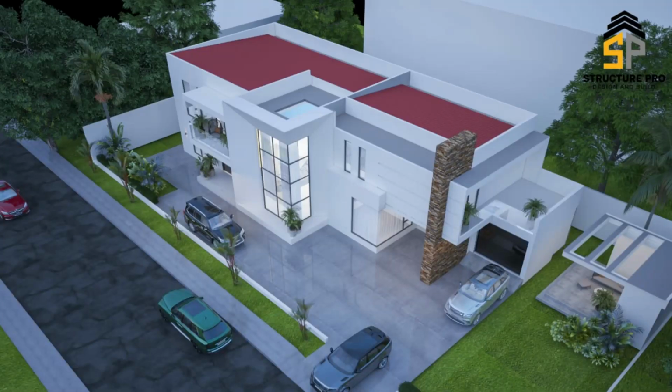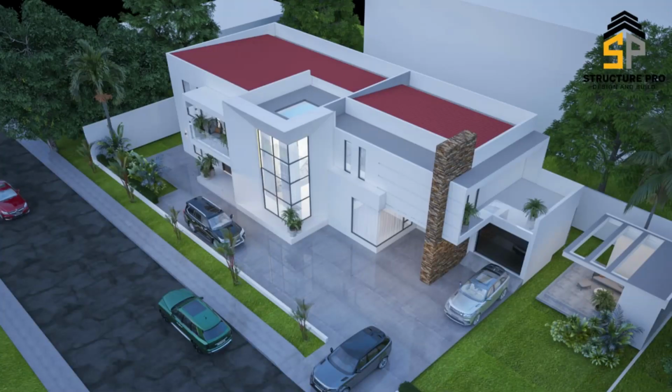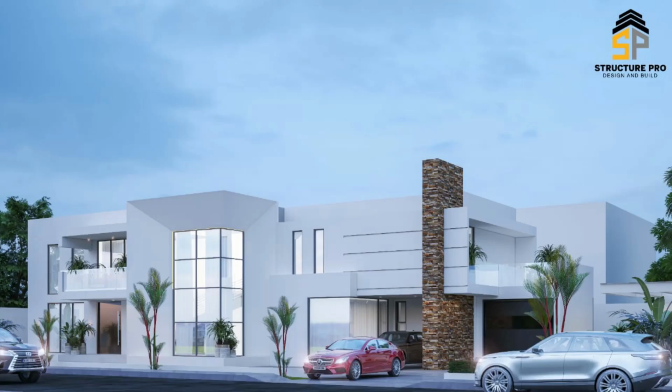It has 2 carports. One is a closed garage and one is an open garage, so it serves as a carport. As you can see in the 3D, the first one on your right-hand side is the one going to the garage, which is a closed one. It is a hidden roof, sloping to the back, with a gutter at the back only.